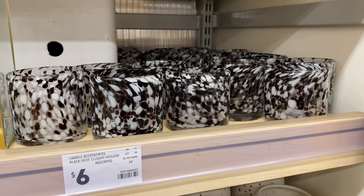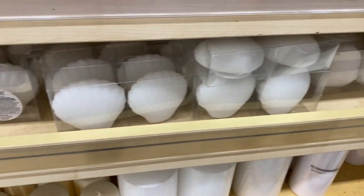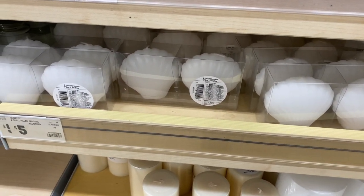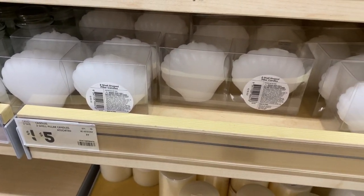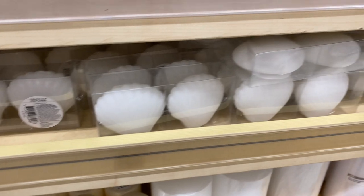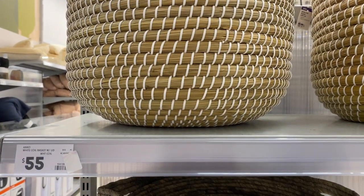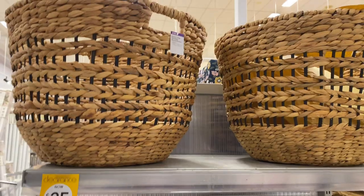And these little candle holders here were lovely as well, like a blown glass style. And lots of shells, lots of summery sort of things coming in. They're $5, those little shell candles. They're quite cute. And then I love these little baskets. They're great, $55. It's got the little top there as well.